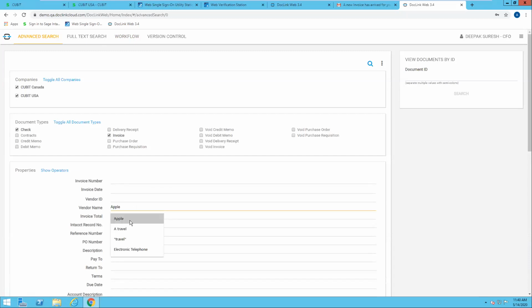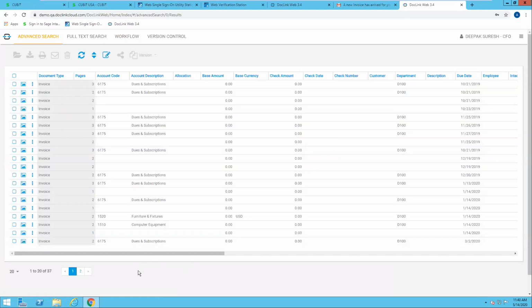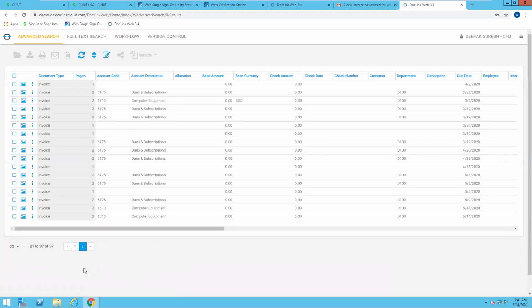So let's say I'm looking for anything where we have the word travel as part of the vendor name, or if the invoice vendor name starts with travel. Those are some of the examples, and I hit that search button. The system will show me a list of all the documents. So here's the list of all the invoices. Without really giving access to the ERP system, we can easily allow users to access those pieces of information rather easily.